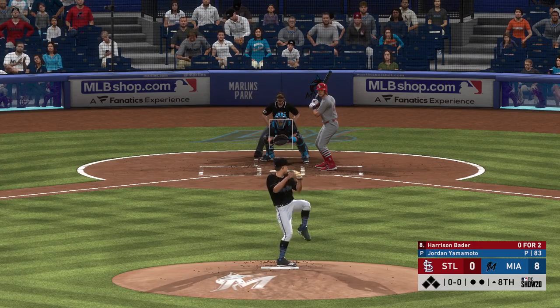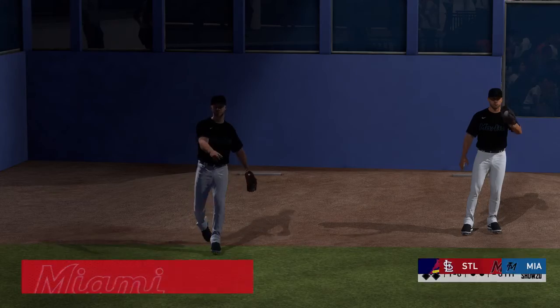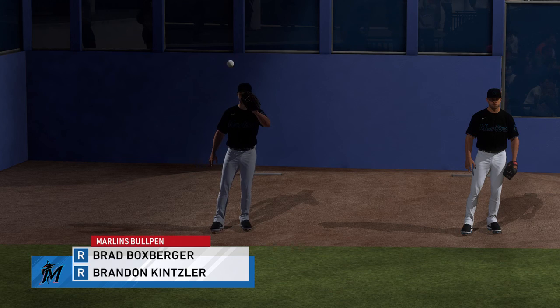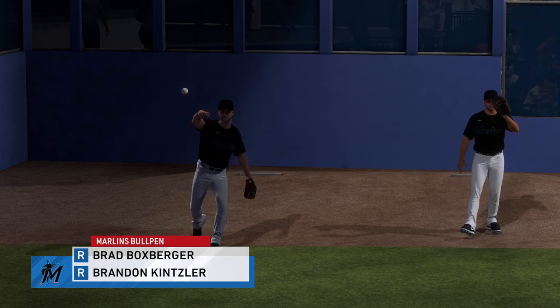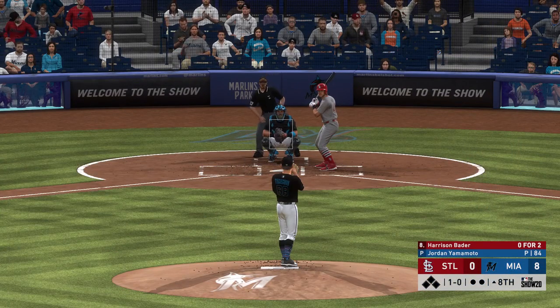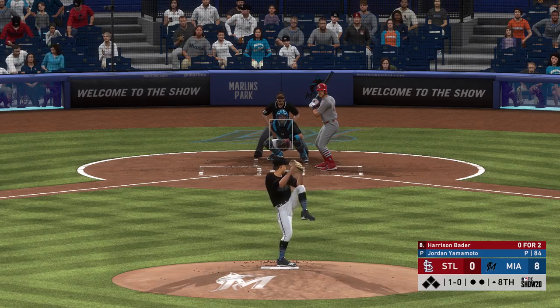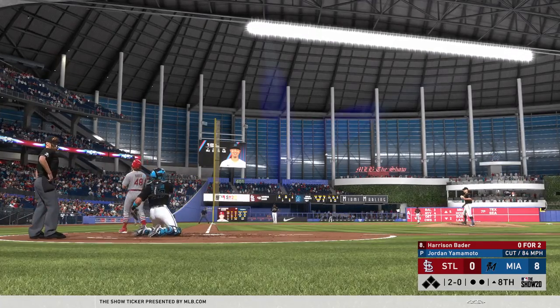Ready to deliver. Here's the first pitch. And he'll miss the target away with the fastball. It's 1-0. Some action out in the bullpen. Couple of right-handers starting to loosen up. 2 balls and no strikes to the Cardinals center fielder.